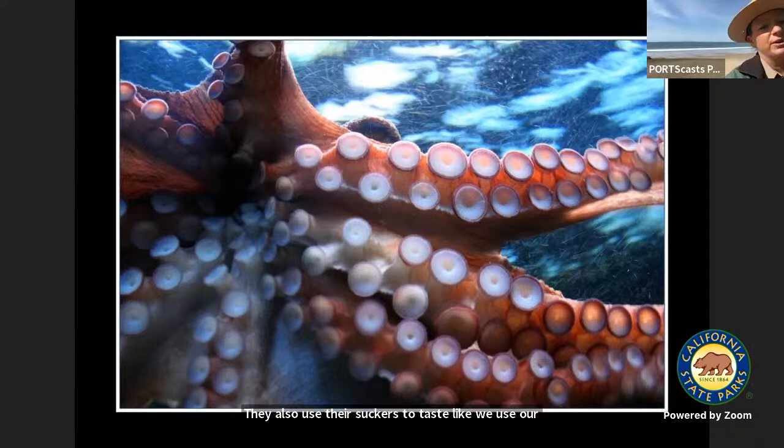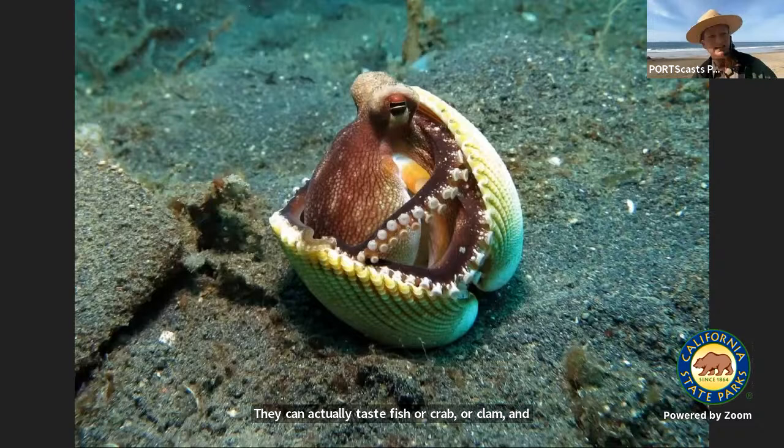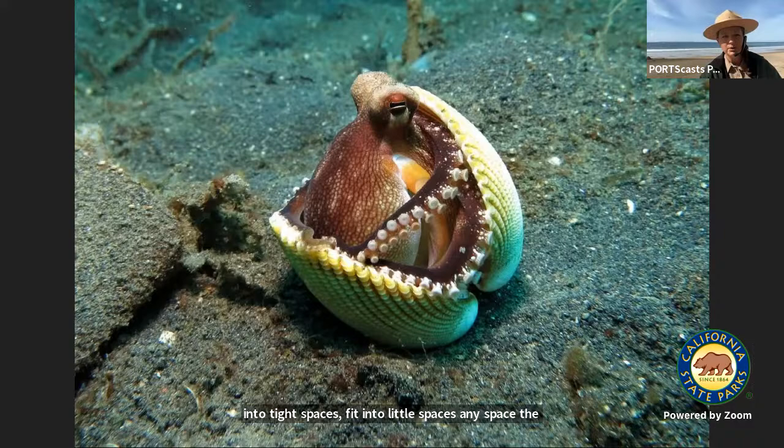And because they don't have a backbone, they can squish into tight spaces, fit into little spaces, any space the size of their mouth. Wouldn't it be so cool if you could just kind of turn into jelly and slip underneath a doorway?